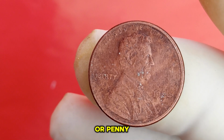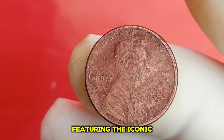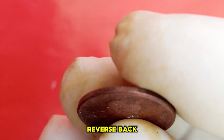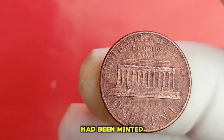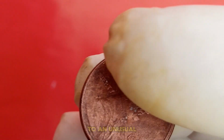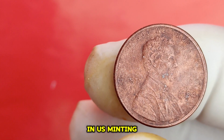The Lincoln cent, or penny, has been a staple of U.S. currency since 1909, featuring the iconic profile of Abraham Lincoln on the obverse (front) and the Lincoln Memorial on the reverse (back). By 1984, billions of these coins had been minted, making them a common sight in circulation. However, the 1984 cent stands out due to an unusual error and its connection to one of the most intriguing periods in U.S. minting history.